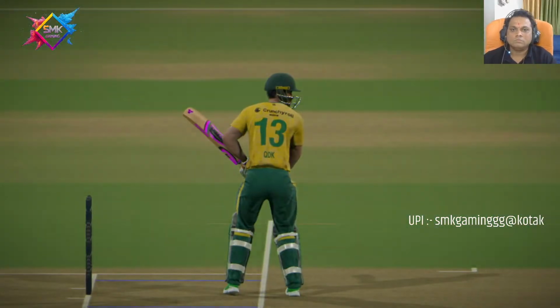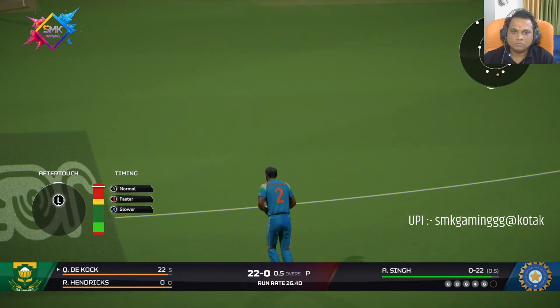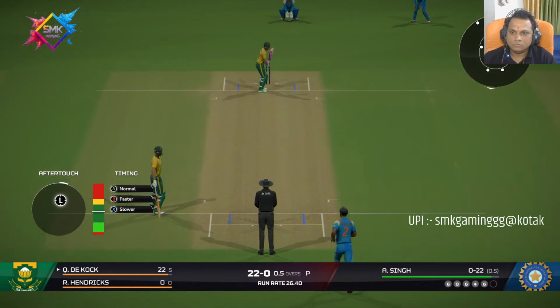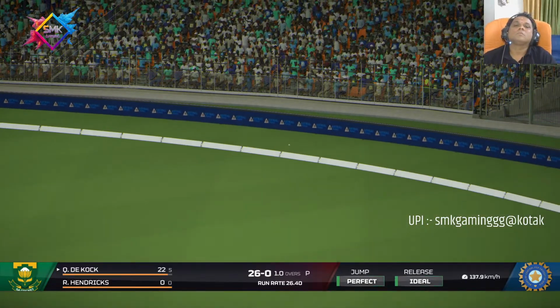You can't fault the bowling. Sometimes your opponent is just too good. Wonderful front foot shot, and there's no point chasing that. Well, that ball has been hit. It's flown into the crowd. To get that much power coming forward onto the front foot is just ridiculous. Threaded it through brilliantly. All timing on that shot.